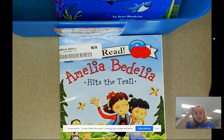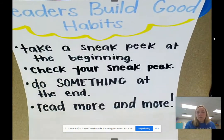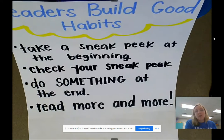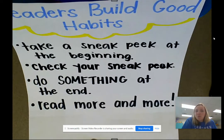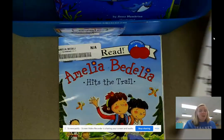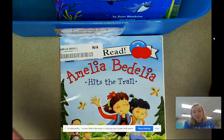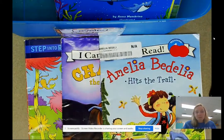Now, a new habit that we're going to practice is just read more and more. So if you can read 1 book a day, fabulous, but I challenge you to read more than 1 book a day. Now, you might say, Miss Taylor, that's a lot of reading, but that's okay because you can read the same book over and over. So say I read this book this morning, but I can also read it tomorrow as well. You don't have to read a new book every time. It's okay to reread the book. Okay? So that's my plan.